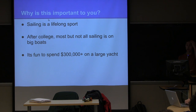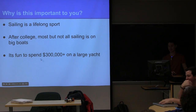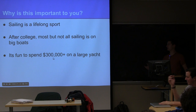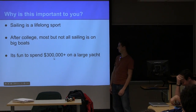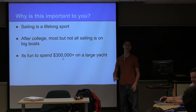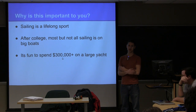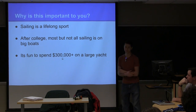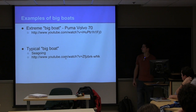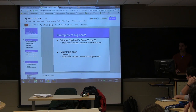So this is important to you because right now we're all young enough to jump around in a dinghy. But you know, once you're 25 or 30 and rich, you decide it's time to drop some money. Now, you could sail a boat like this. $25,000. Now, after college, most of the sailing is done in big boats. So that's why this is really important. And I have a couple videos for you guys in case you don't know what I'm talking about.